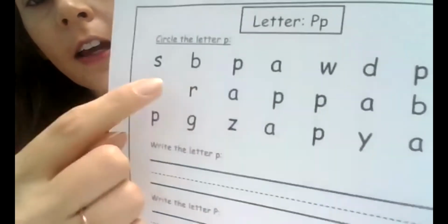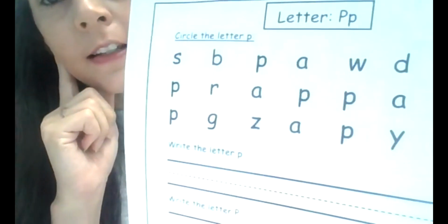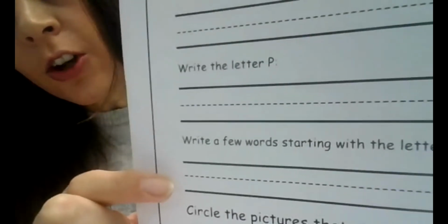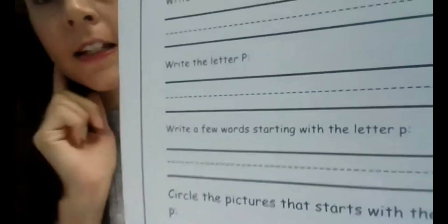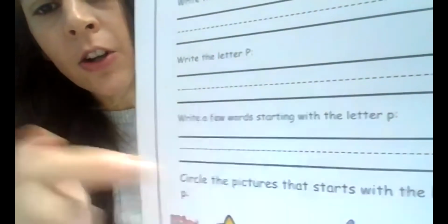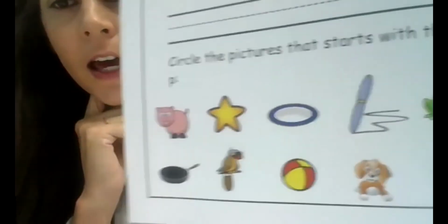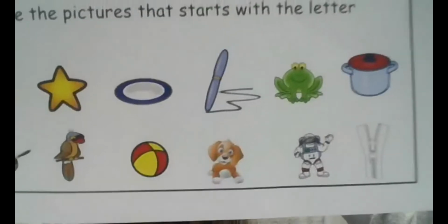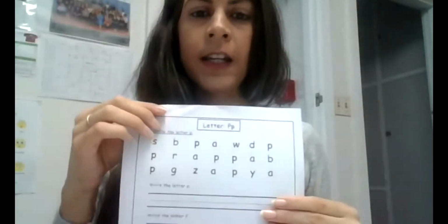Again, we're going to identify all the letter sounds and the letter P. You're going to write the lowercase letter for me. You're going to write the uppercase letter for me. And then you're going to think of words that start with the letter sound. And you can write them, and don't forget about your finger spaces. And circle the pictures that start with it. Okay, so those are your activities. You will get the letter P, you'll get the letter I, and the letter N today. Okay, so those are your letter formation activities.